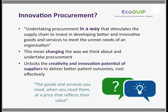So let's think a little bit about innovation procurement. Very simply, it's about undertaking the procurement process in a way that stimulates the supply chain to invest in developing new and better goods and services to meet your specific unmet needs. So it's all about the process. It's all about the way in which we go about doing something. In doing so, we can really unlock the creativity and innovation potential of suppliers.